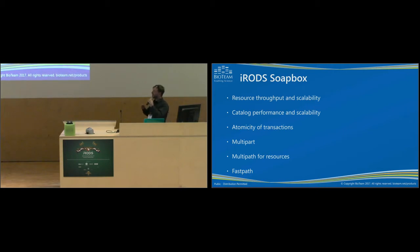All the hacks that I kind of did earlier here with the whole virtual and physical resources, if you hate that, don't worry, it could be solved if we just could multipath resources. And doing that in the actual application layer is probably the right way to do that long term.